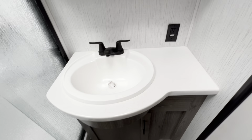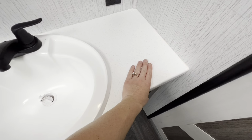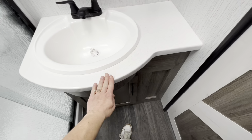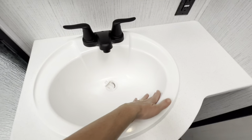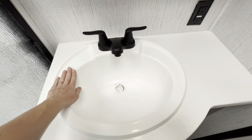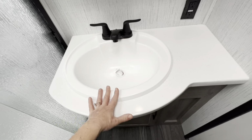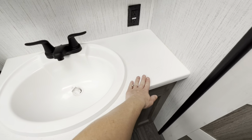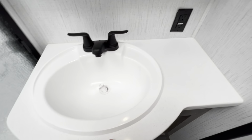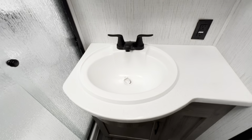It really helps. Looking down onto this countertop, we have the solid surface countertop carried into the bathroom, and we also have a large bowl sink. This is a very good size for a camper. So many times we see itty bitty tiny sinks because they're trying to utilize all the countertop space, but this Elkridge has the space provided here with your outlet as well as the little ledges along the side, but still giving you a very good bowl.